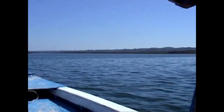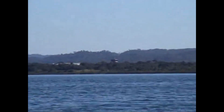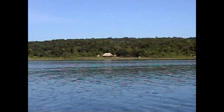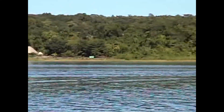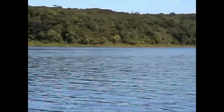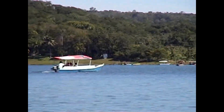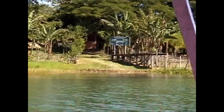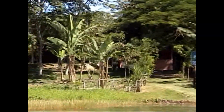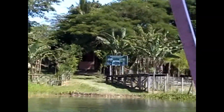That's the place right over there. And this is where we're going. It's going to dock right up here. We're going to get off on the pier. We're going to go inside and look at all the animals in this nice, beautiful animal refuge. And there it says, Bienvenidos, welcome.